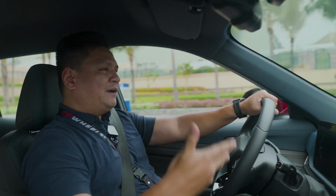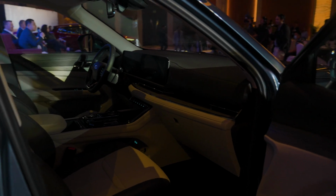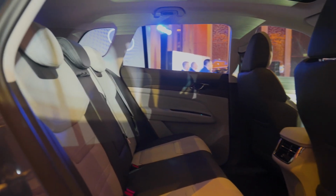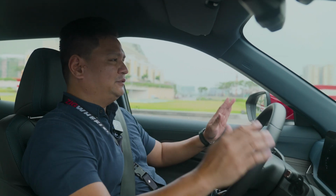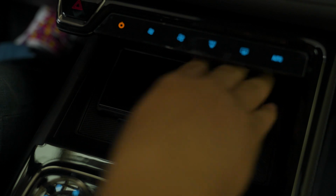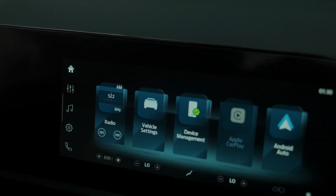Now, if you compare this to the Titanium X variant, that one has a lighter colored interior. So if you ask me, if you're looking for a more sporty looking interior, this is the way to go, because you've got this nice navy blue headliner, these navy blue door cards, everything is nicely colored. You've got wireless charging with wireless Apple CarPlay and wireless Android Auto. Now you've got this huge touchscreen infotainment system.